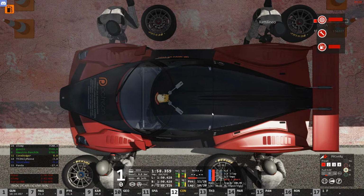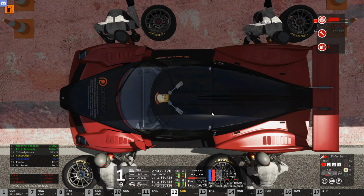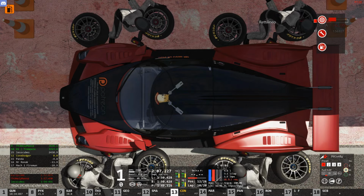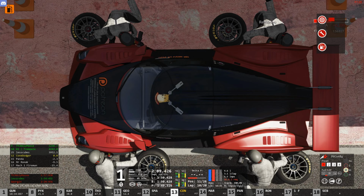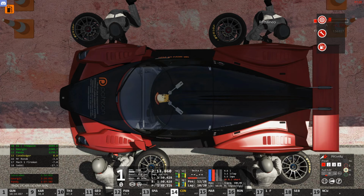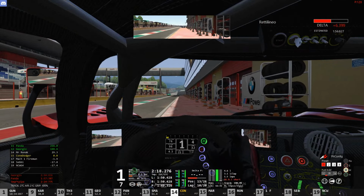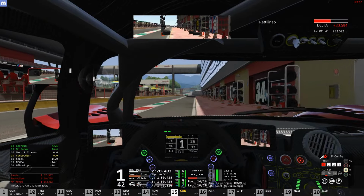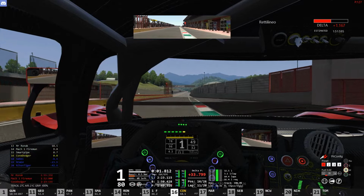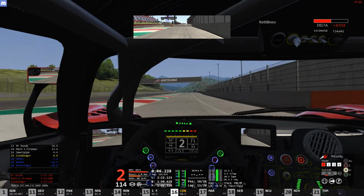Cleanly into the box. New tires, please. And any day now. Could you go a little bit faster? A little bit faster. Come on. You can do it. I believe in you. They did add fuel, right? Yeah. We good. Pretty slow into the box too. I guess I need to drop the clutch on it. Be a little bit better.